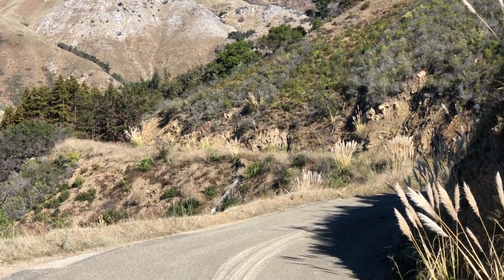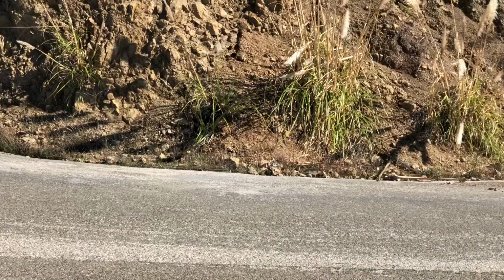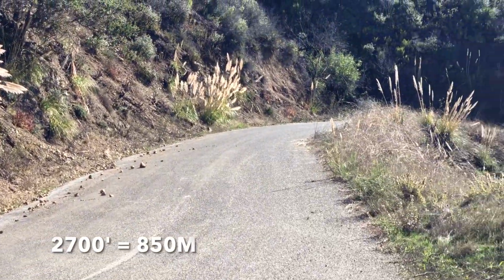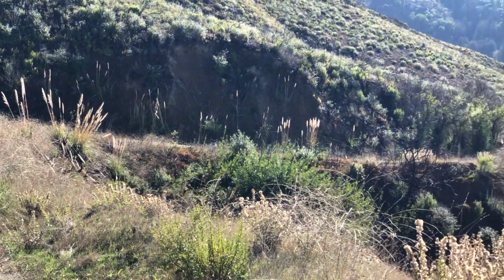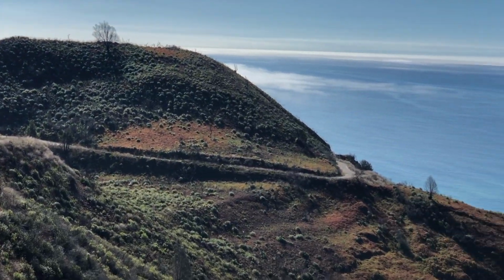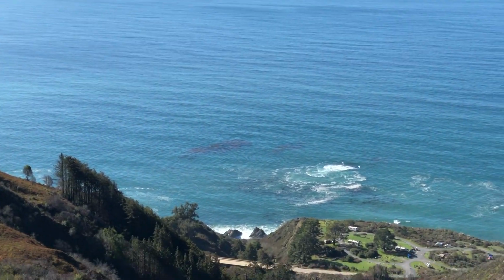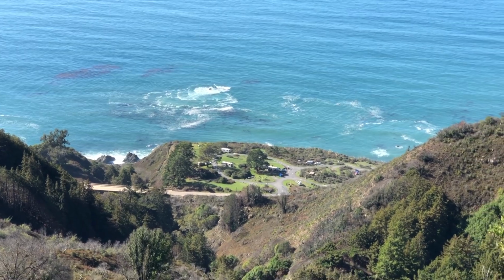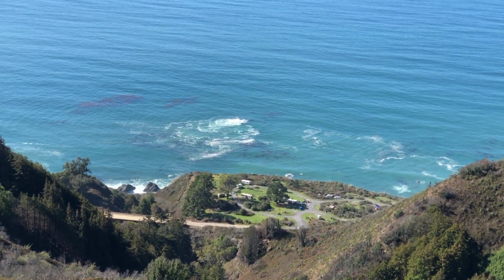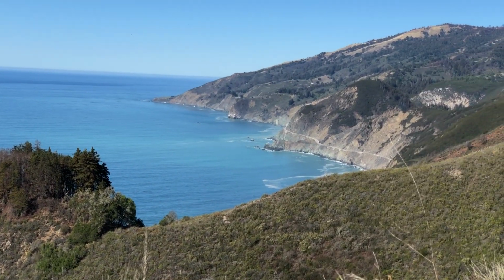All right, there's looking up Nacimiento Road from where I stand, about 2 miles up the road. It's about 7 miles to the summit. 2,700 foot climb, pretty big. And now I'm looking down the road and swinging around back toward the west, looking back at the water. And down below me, directly below me, is the campground, and you can see how it's perched there on the cliffs, and it's just a beautiful spot. There's looking north on the coast. You can see Highway 1 along there.